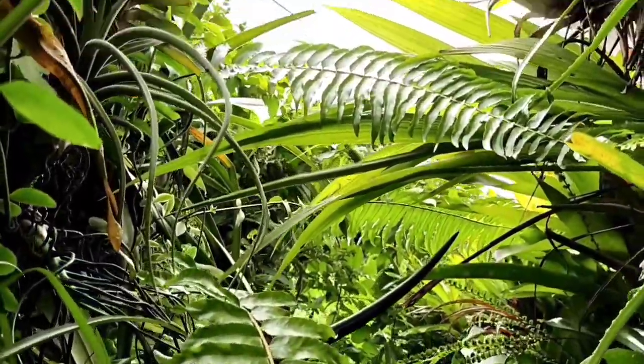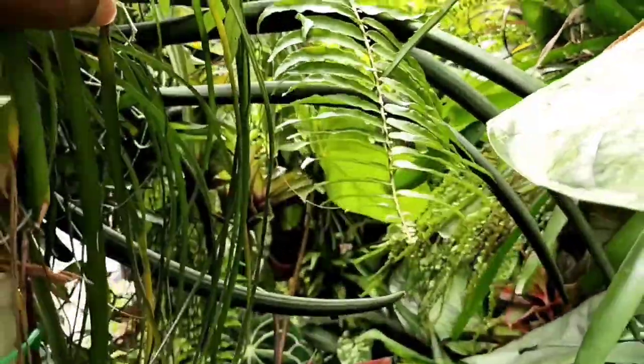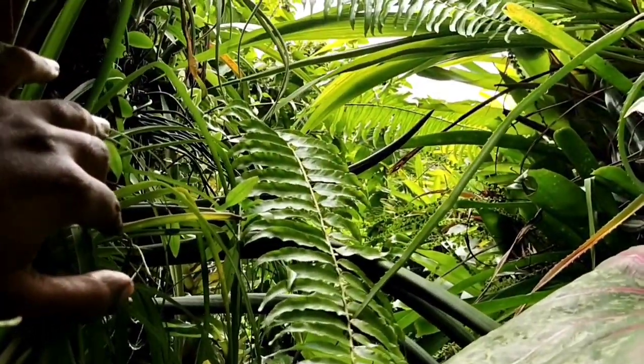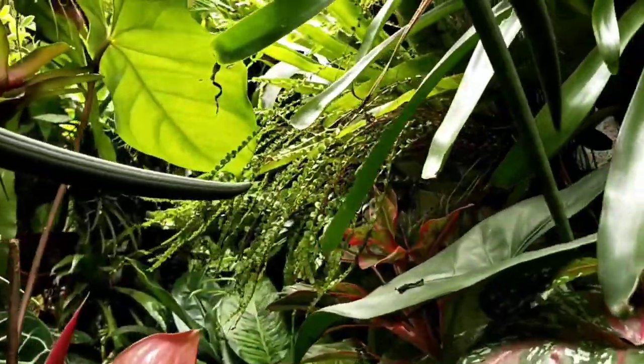Not all Boston ferns do very well as combo plants. But anyway, I still love that big leaf, palm leaf kind of effect. So that's why I'm cultivating them in my garden space.